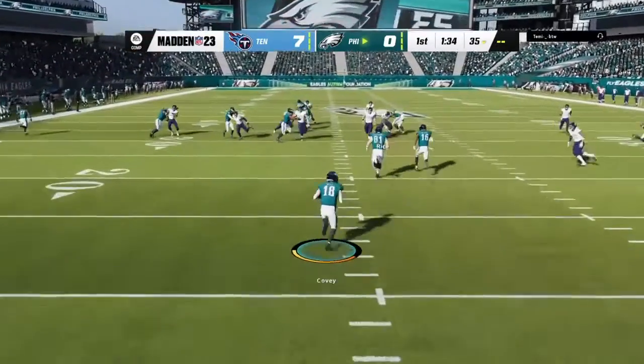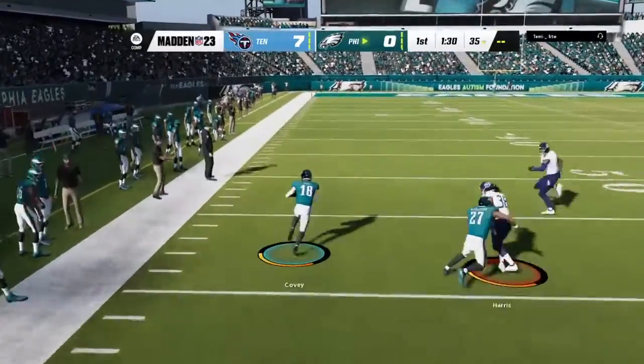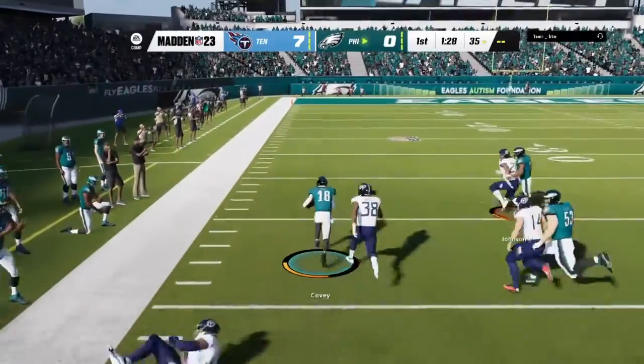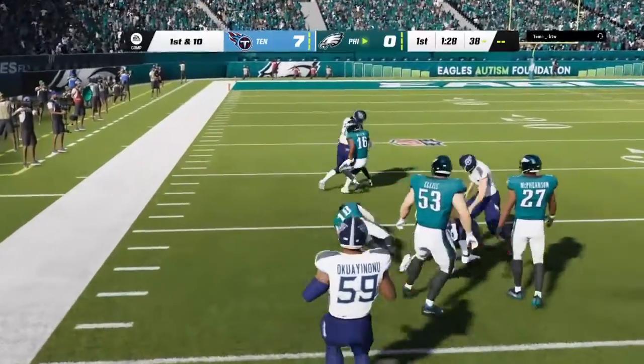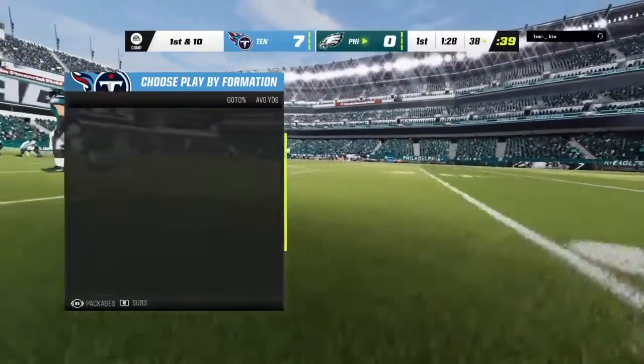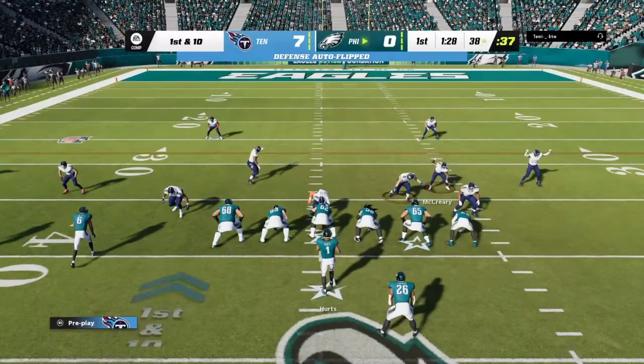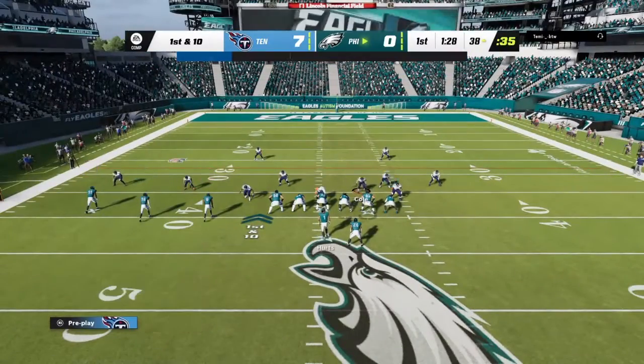From a couple yards deep, he'll bring it out of the end zone. Oh, a good-looking return set up here. And he's going to take this all the way down inside the 40. Well, he gave up the first touchdown of the game, but how about the response? Big-time return. Now it's their chance to try and put points on the board.